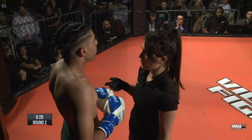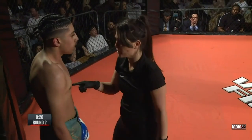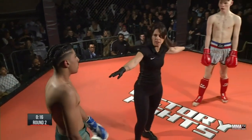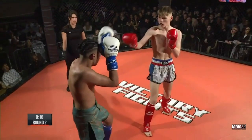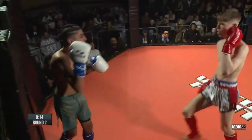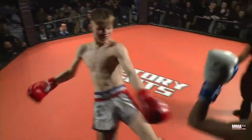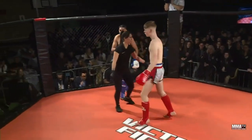Now, I'm not going to say that Khan wanted the breather, but he's definitely not going to turn it down right now. Only a few seconds left in this round. Taylor again just trying to plant that knee. Good work there by Khan again with a jab. That's the second time that Khan has got through with that left jab. Khan skips on the outside.